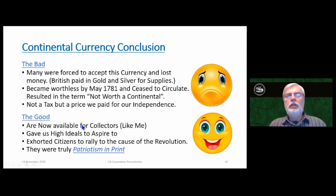Bad part of them was many people were forced to accept them and they lost money. The farmer who had to supply supplies to the troops and everything was paid in Continental currency. Well, that currency became worthless and he got nothing for his goods. The British, on the other hand, had gold and silver, and they paid for what they took or what they bargained for, for the most part, in silver and gold. If you're a farmer, hey, you got to feed your family, so it's interesting. There was that kind of a pull for farmers.